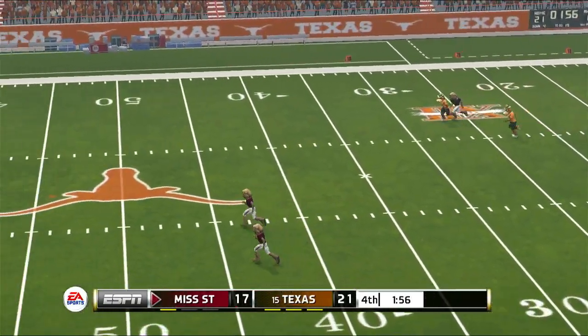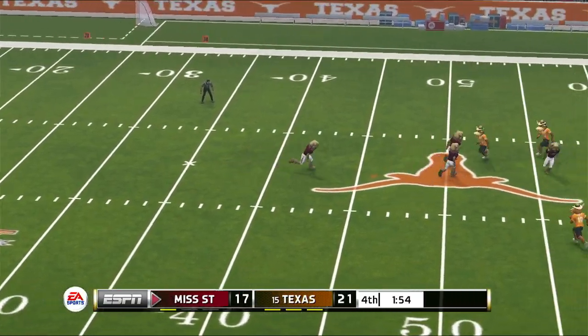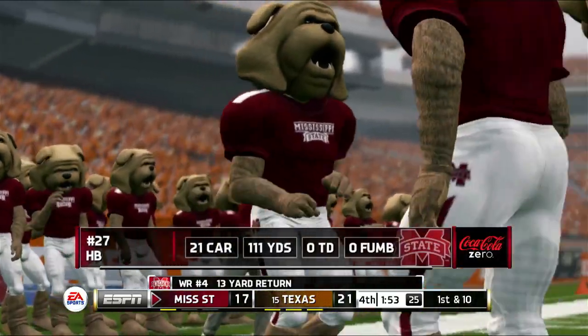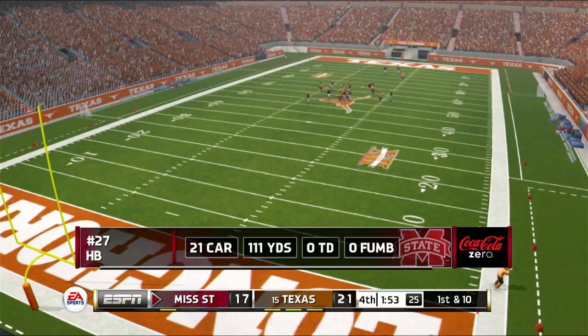They get this one off, and it's a beauty. He makes it to the 48-yard line. The Bulldogs, coaching staff, and the entire team knows that this is the guy that can win it for them.